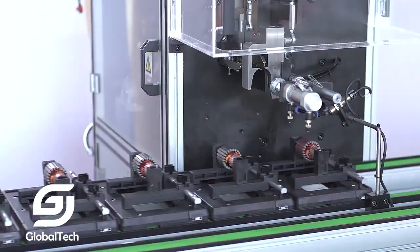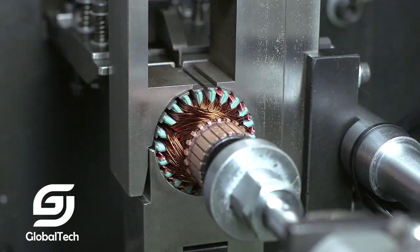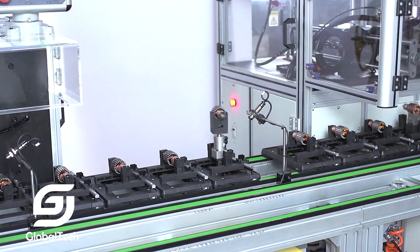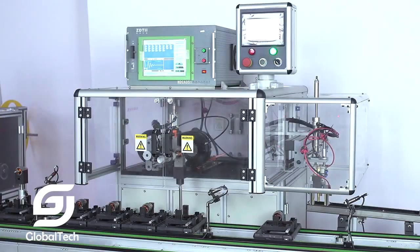Integrated quality control systems monitor the production process at various stages, ensuring that all motors meet stringent quality standards. Raw materials such as copper wire, steel laminations, and other components are inspected and prepared for the manufacturing process.